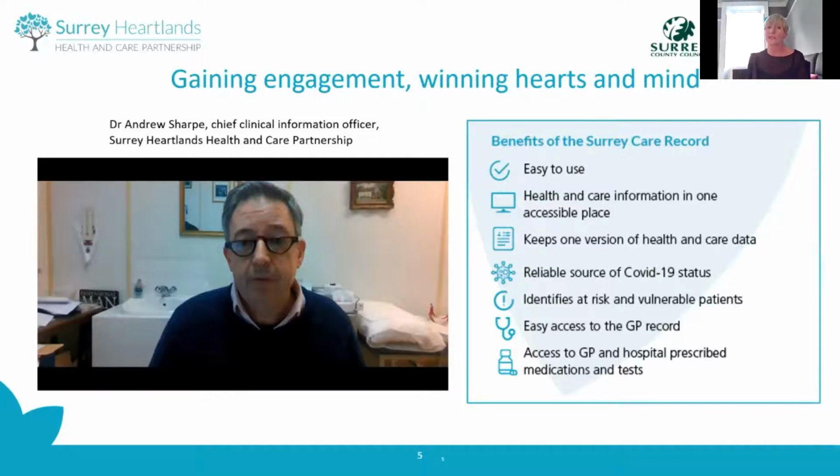So for us, real-time data, and we're just working on getting documents, so documents from hospitals and from GPs themselves, into the shared care record. That's the next stage of our development.